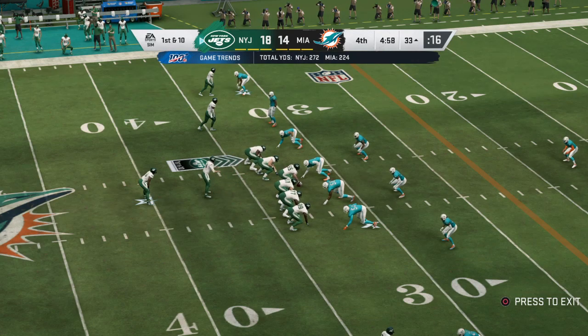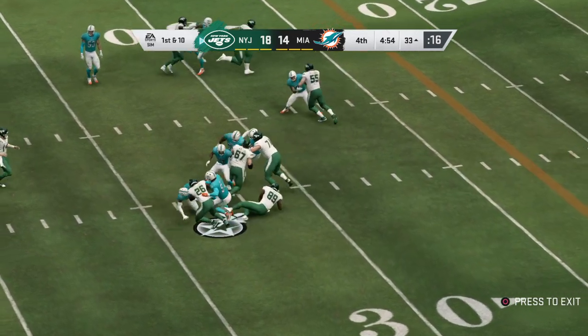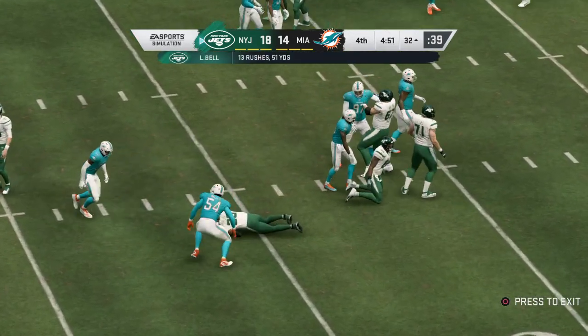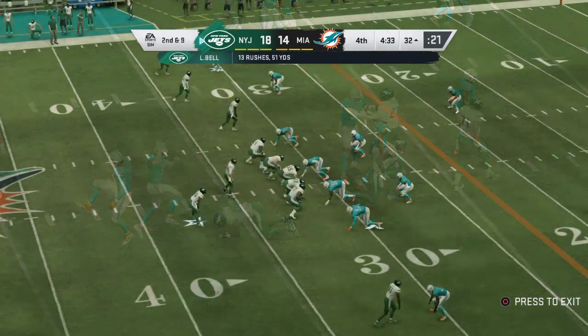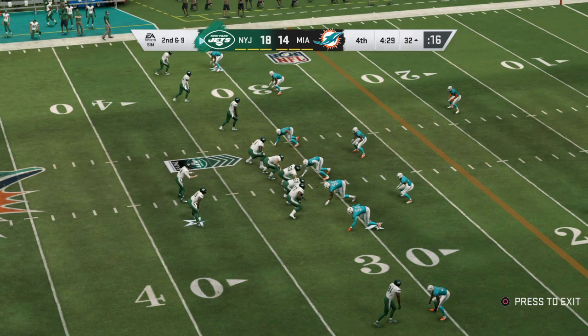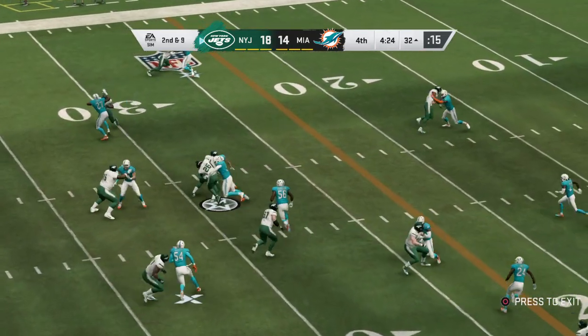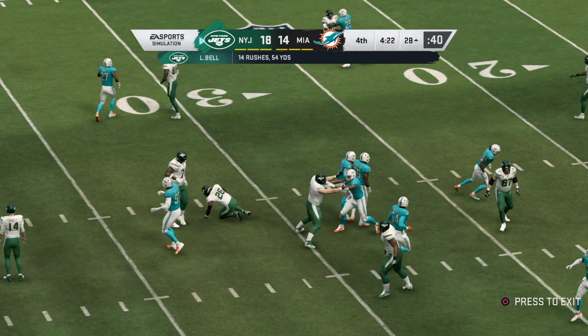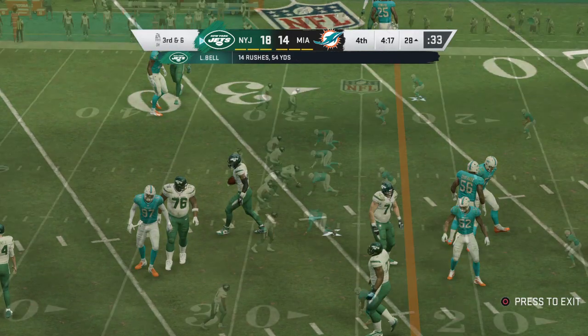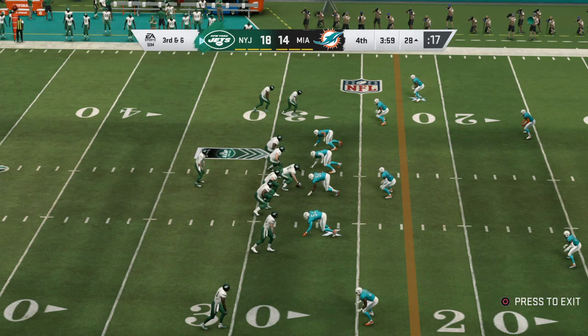Push him back. Push him back. They'll run on 1st down. Bell. And not much running room. Down to the 32. The All-Pro Von Miller there on the tackle. They'll go again with Bell. And he'll get about 3 as he's brought down to the 28. They got to get to the 23 here on third.